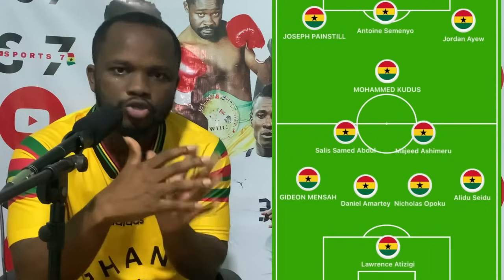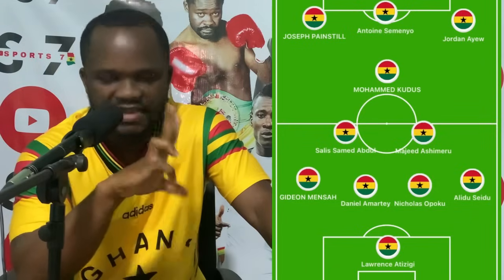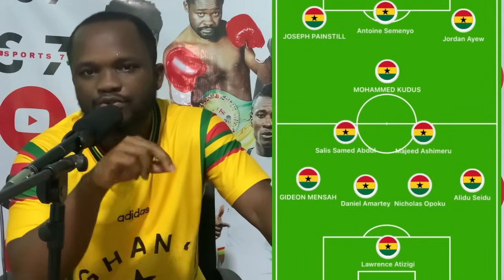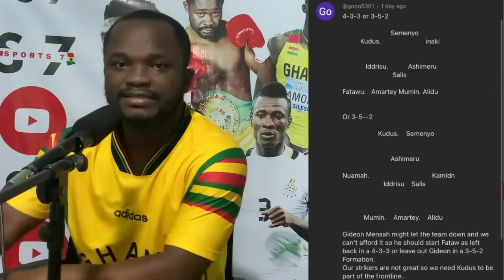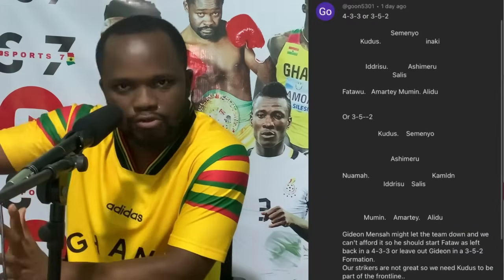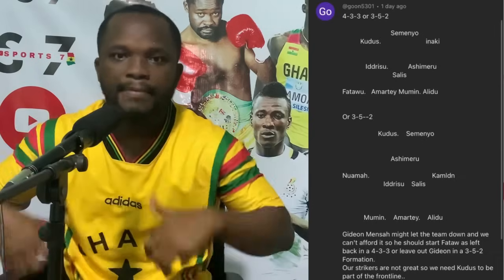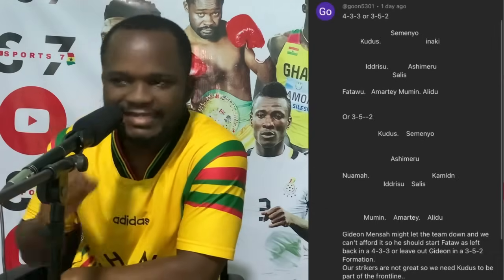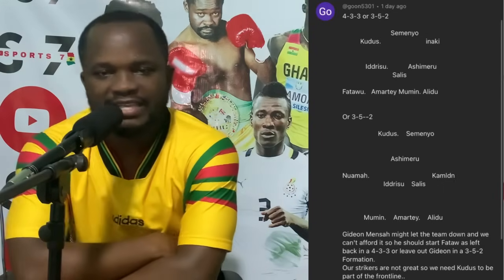This will also produce goals because we don't have 2 defensive-minded midfielders in terms of Saleh Samed Abdul and Majid Ashimeru. Majid Ashimeru is more of an attacking-minded player, and when he gets the ball from the opponent, the first thing he's thinking about is to attack, not to pass it to the back or to the defenders. No, but to attack. That's the reason why this is also a very, very good lineup if the Black Stars coach wants to use them.